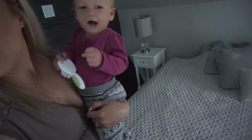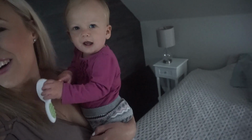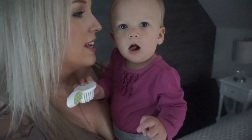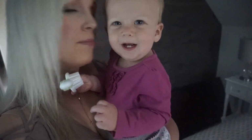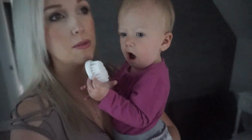You can brush mommy's hair. Brush mommy's hair. Oh, thank you. She brushed mommy's hair. Yeah, that's the baby. Baby girl. Baby smells so good. Like I just love her smell. I'm like obsessed with her. I guess that's how it should be as a parent.